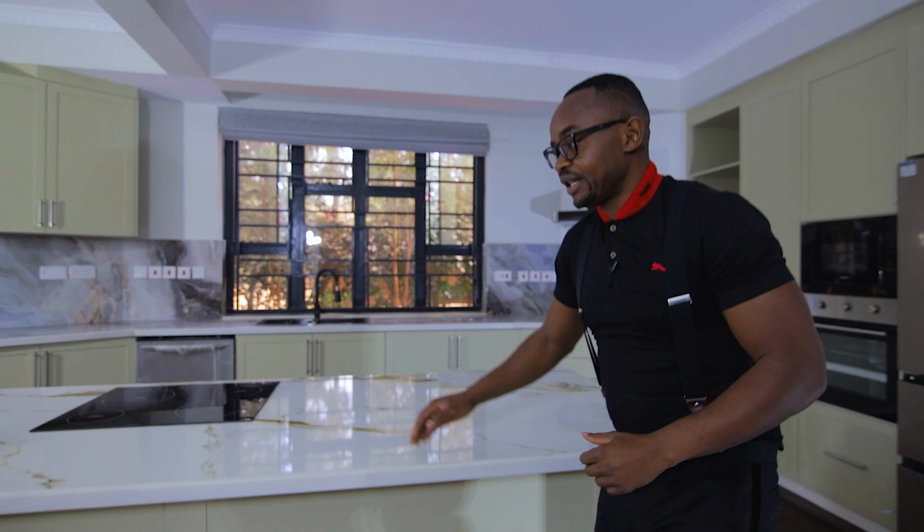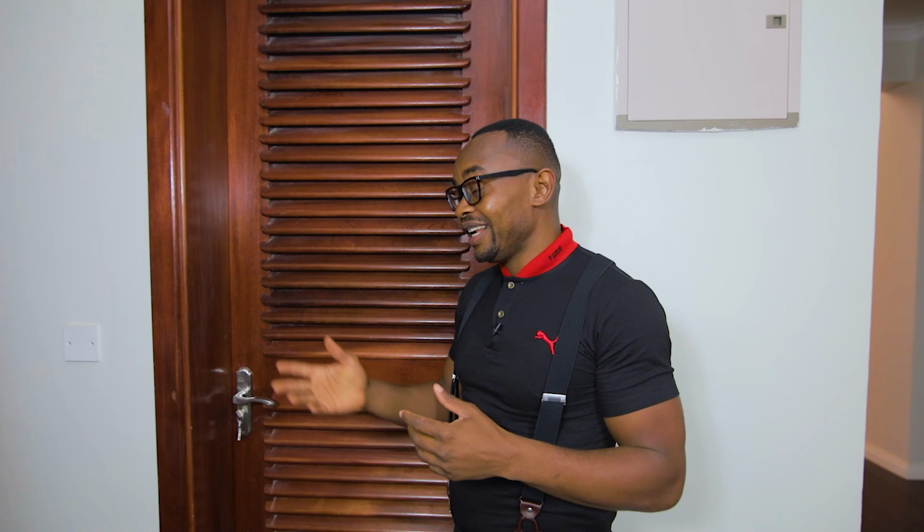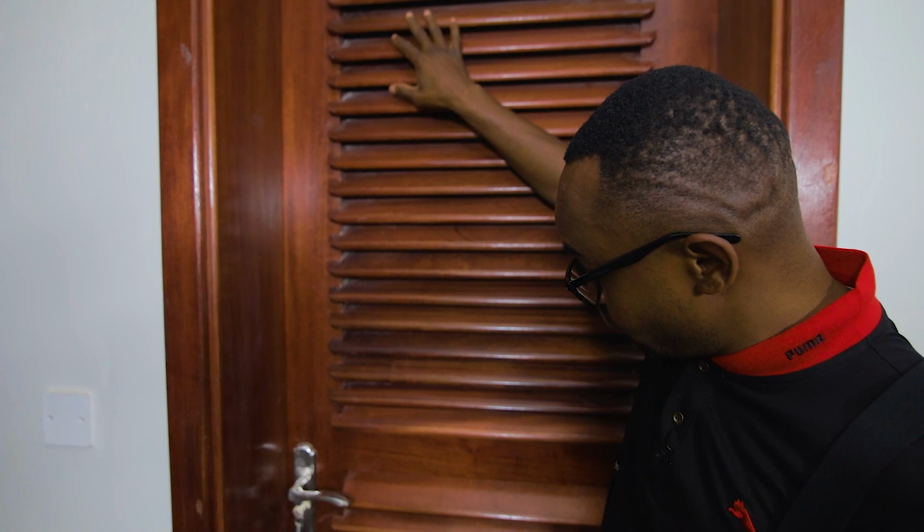Let me take you to the pantry. So before I go in, let me just talk about this particular door. This door is made out of mahogany, first of all. Secondly, we have done it in louvered type. This is a louvered type of door. The reason for doing that is just for aeration purposes, so that whatever you're storing there, air can move in nicely, and air can also easily move out.